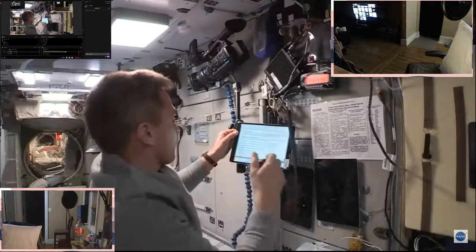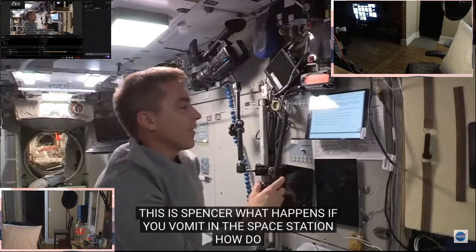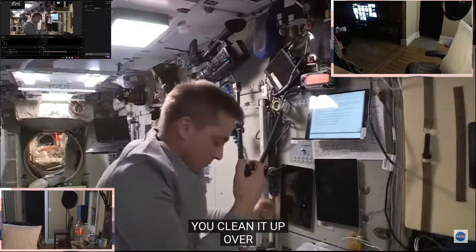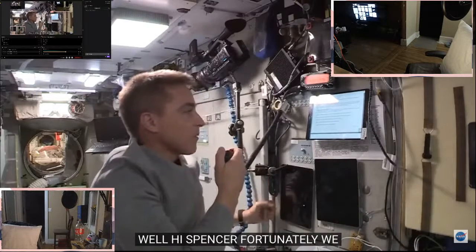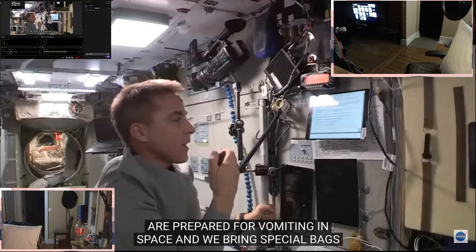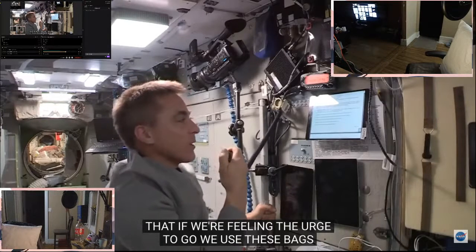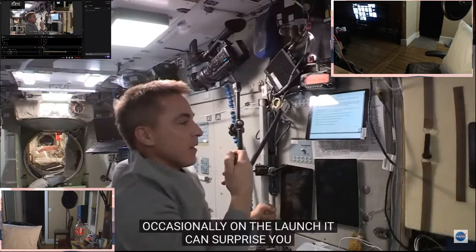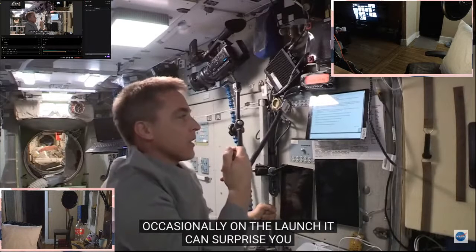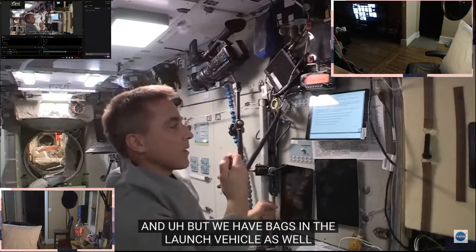Over. This is Spencer. What happens if you vomit in the space station? How do you clean it up? Over. Well, hi, Spencer. Fortunately, we are prepared for vomiting in space, and we bring special bags that if we're feeling the urge to go, we use these bags. Occasionally, on the launch, it can surprise you, but we have bags in the launch vehicle as well.